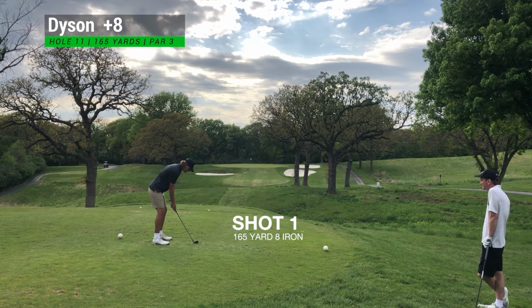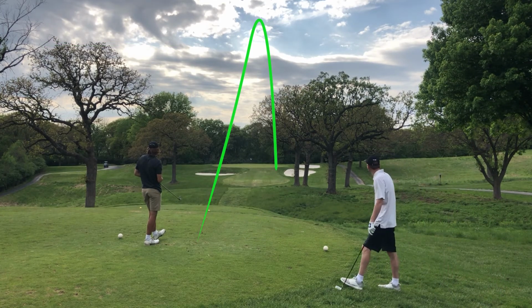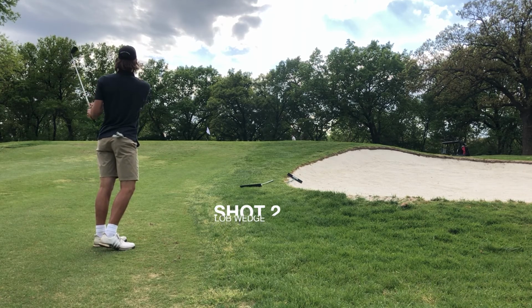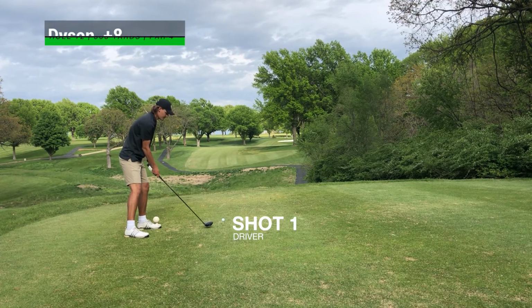Now, 8 irons are usually my best friend, but on this day, I was just chunking them off the tee for some reason. So just like I did in the last par 3, left this short, but chipping is my strong point, and I was able to give myself a good chance. Borrowed Kevin's putter here and made a putt finally.